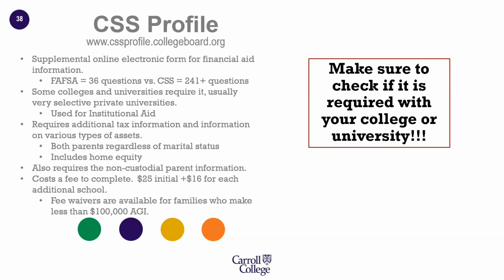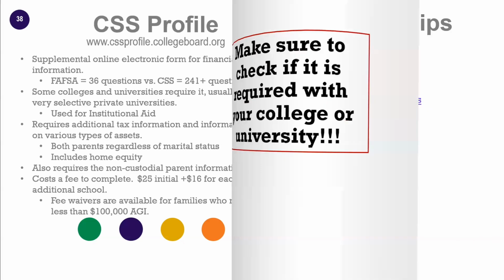Carroll College does not work with this form. So I don't know all the ins and outs of this form, but I know the basics. So if you have questions on that, feel free to ask.